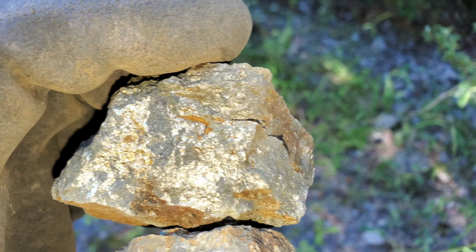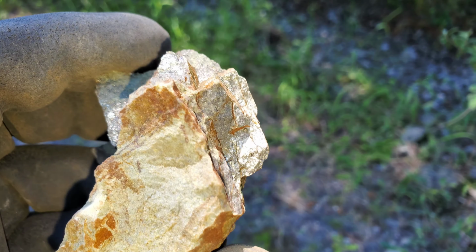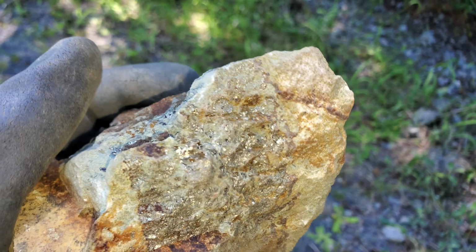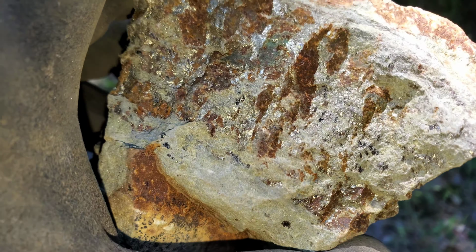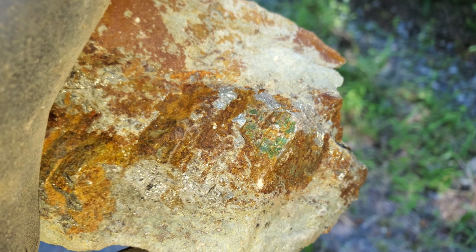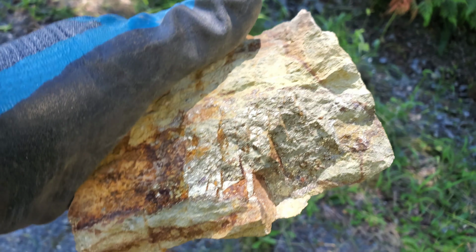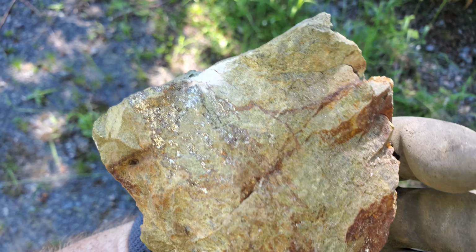We have a few more here I'll show you. So this will be the last one we're showing. We've got a whole bunch more, but you get the idea. Massive chalcopyrite, an awesome looking showing.